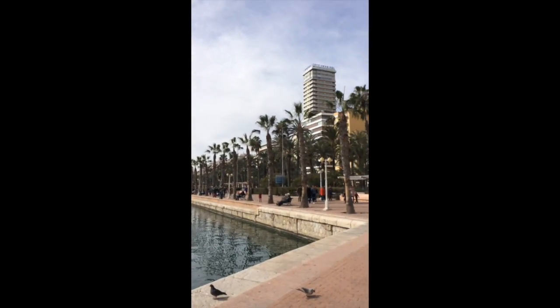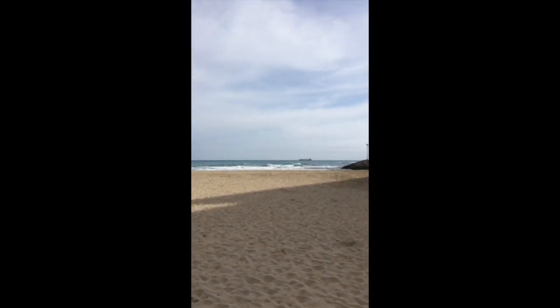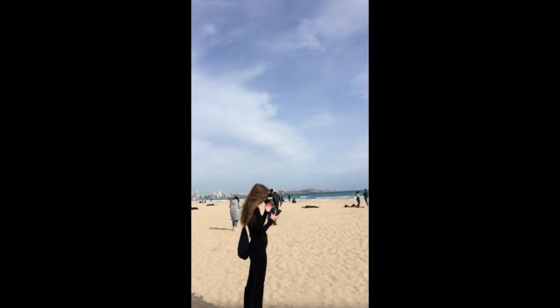We saw the fort and the beach, and everyone kept saying that it reminded them of Florida, but I've never been to Florida. Thanks, Mom and Dad. But whatever. I went to Spain, which is better, so joke's on you. But it was really gorgeous, like a really nice little beach town.